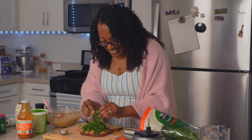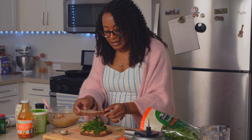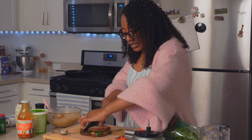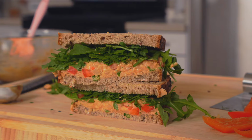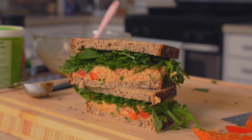All right, let's see. All right, pretty good heap of arugula. And then let's cut our sandwich. Really good. There we go. Oh, it's falling apart. No. All right, it's a pretty good looking sandwich. Okay, let's try it. Arugula and all.